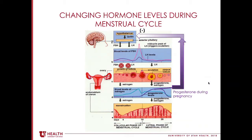Now, it turns out that if we provide exogenous progesterone, or progestin, we can essentially replicate that same thing that happens in pregnancy by tricking the hypothalamus to stop its pulsatile GnRH release and thus inhibit FSH and LH and thus prevent ovulation. So it ain't, of course, quite that simple. What is? But it's a good foundational building block for understanding a bunch of the contraceptive effects.